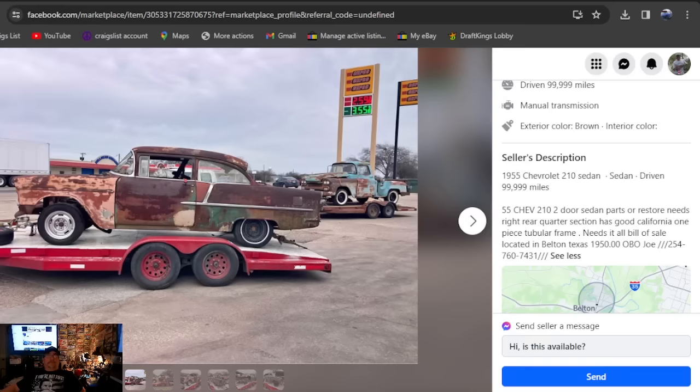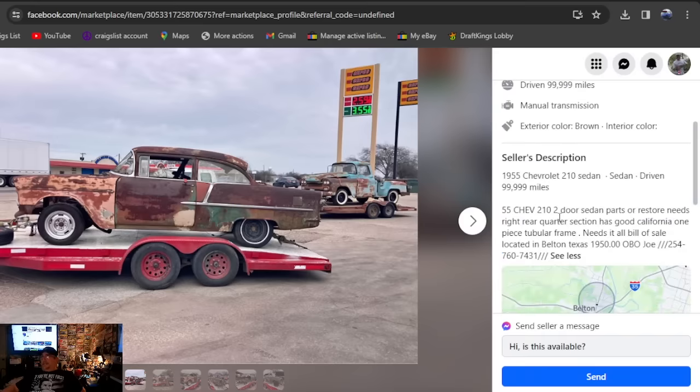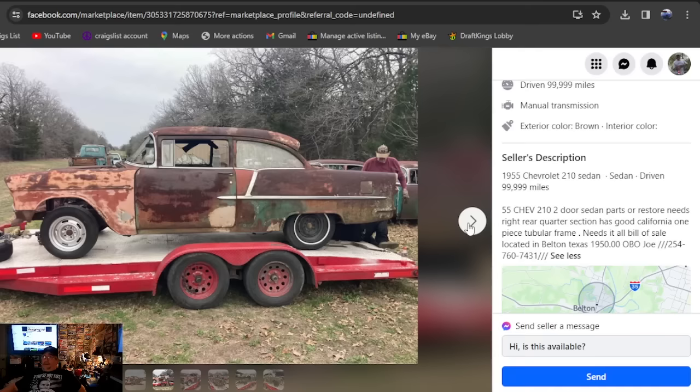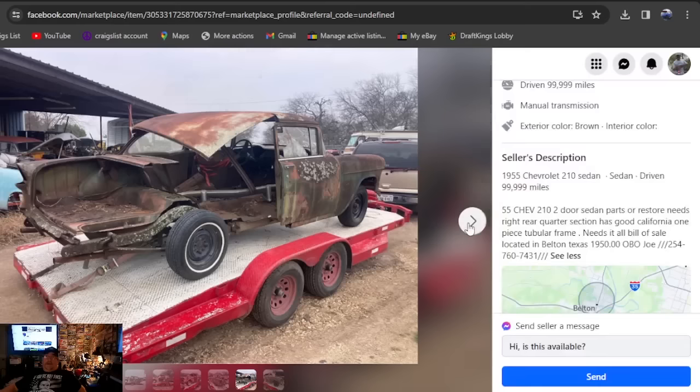Boom. Going to be a 1955 Chevrolet 210 sedan. 1950's the asking price on this one. Listed a week ago in Texas. Says 210. Parts are restored. Needs the right rear quarter panel. Has good California frames, probably what he's saying. One-piece tubular frame, and it's 1950 your best offer. There is no title. It's bill of sale only. And they already cut the quarter panel off it, apparently. There you go. They already cut the quarter off of it.